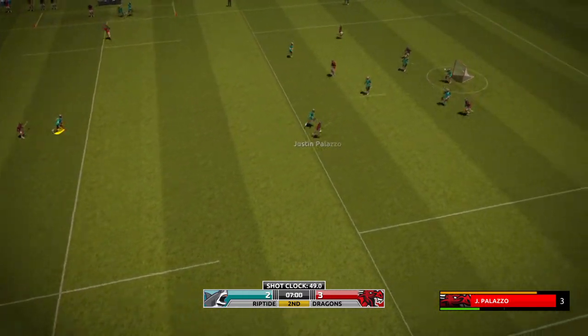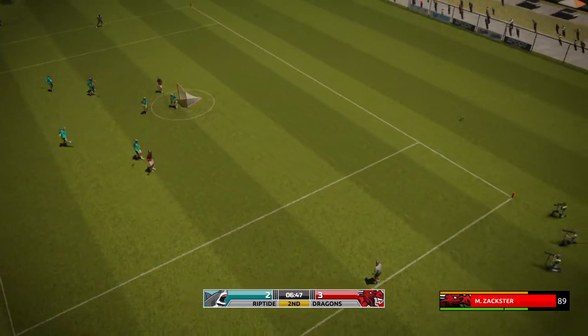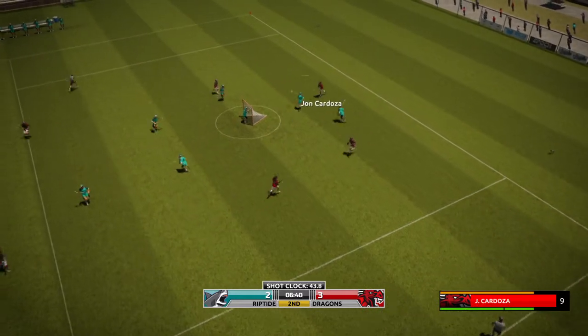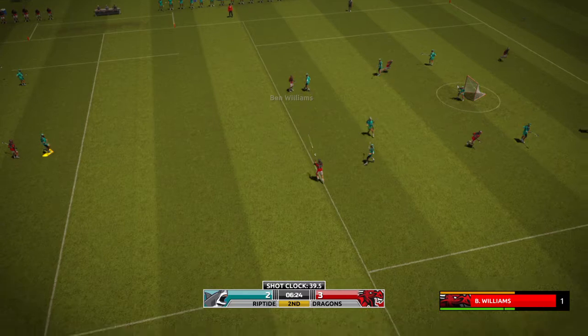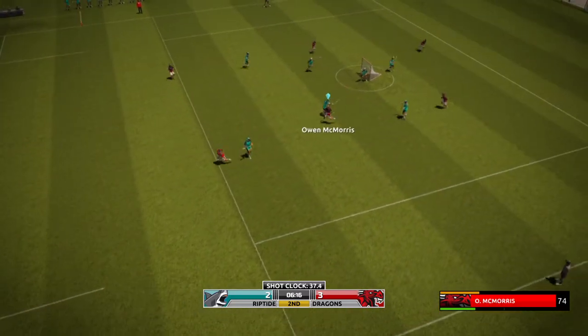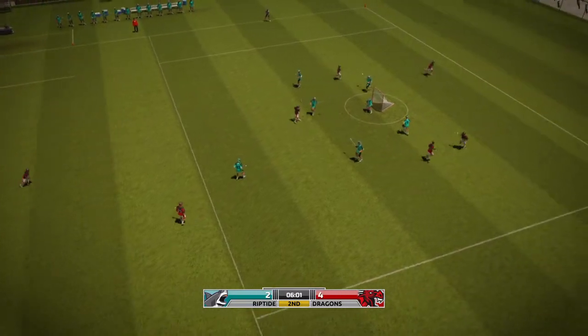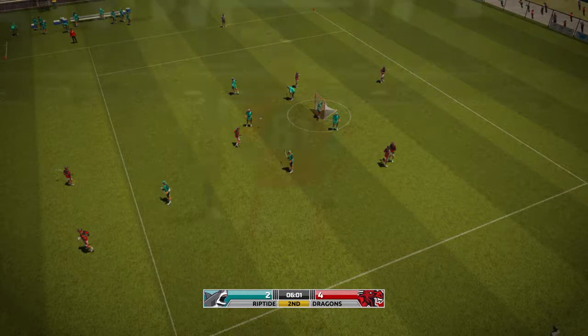Palazzo. And a shot. And wide of the target. Dragons ball. Williams with the catch. Williams receives the ball. Oh, yes. Williams pumps the fist. That was very fine work.